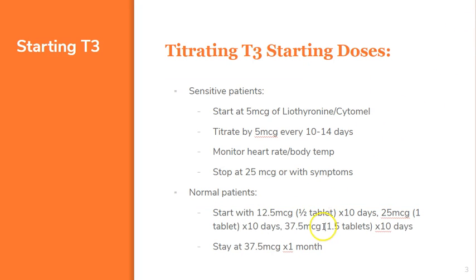Now, this is really how you want to start, and then once you get up to the 37.5 micrograms, you're going to stay there for a month. So this basically takes care of your first 60 days. And then the best thing you can do is recheck your labs at that point and kind of see where you are.